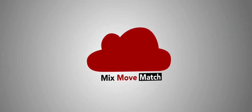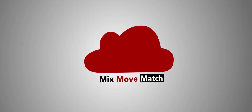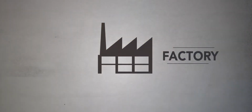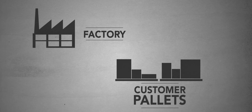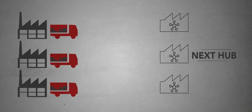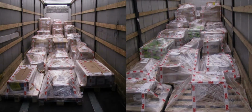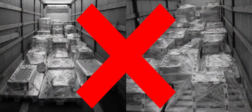The Mix, Move, Match concept is simple, self-contained, and does not require any significant resources or investment in warehouses or terminals. Previously, customer deliveries were picked and packed on pallets and moved directly to the customer. The results were that trucks were less than half full. There is significant potential for improvement.